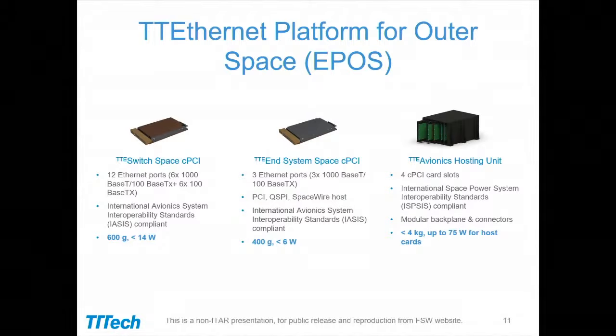Okay, moving up from the controller to the card level, this is the TTEthernet platform for outer space. On the left and in the middle, there's the TTE switch space CPCI card and the end system space CPCI card. The switch contains 12 Ethernet ports, 6 gig speed, 600 megabit speed, and the end system contains 3 gig speed. They're all IASIS compliant, and you can see the low weights there of 600 grams for the switch, 400 grams for the end system, and they use low power as well.